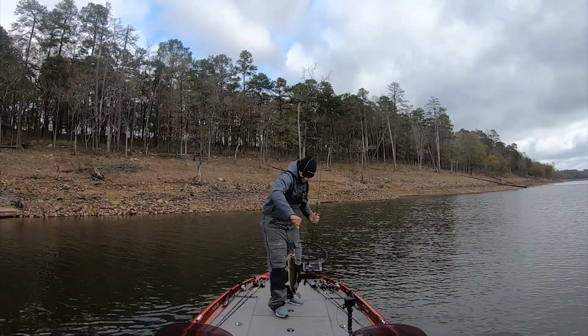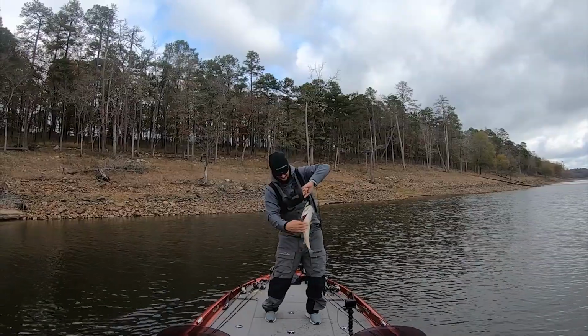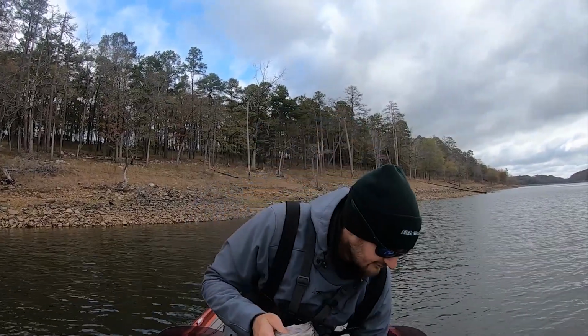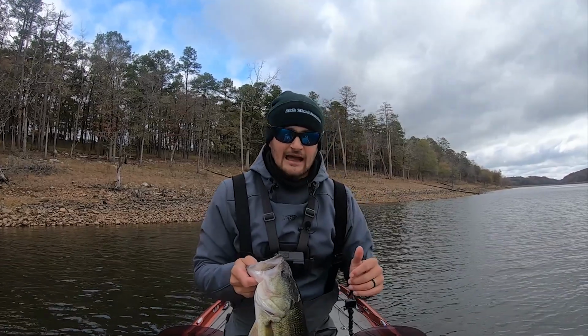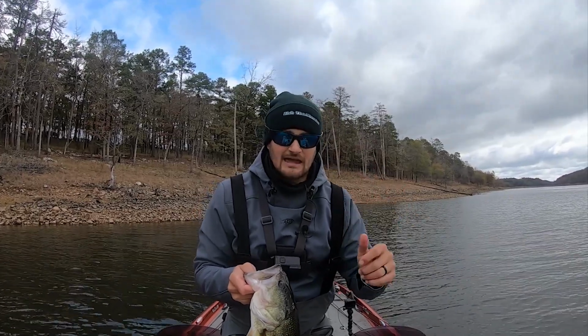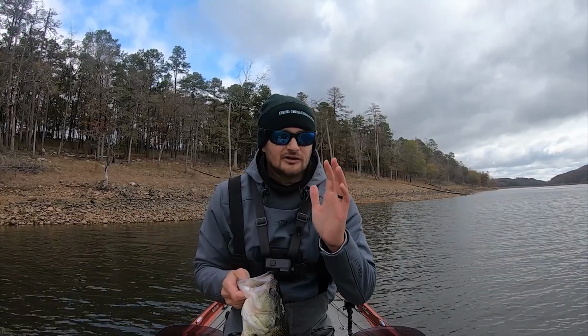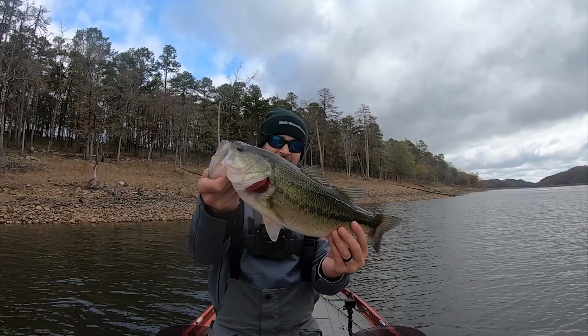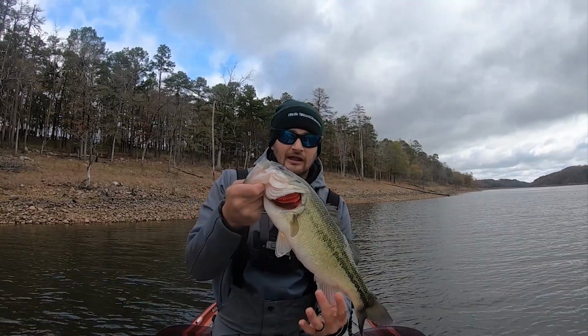There we go. Hey, nice fish. Like I said, just another reason why, after a cold front, you don't have to slow down. You can fish reaction moving baits and try to figure out which one the fish are eating that day. Right now, for me, it's a lipless crankbait. A beautiful fish right there. I'm going to let it go.